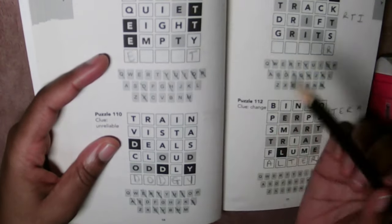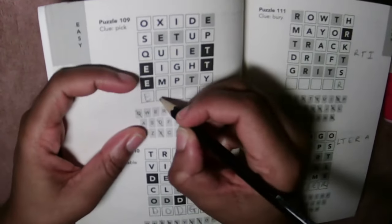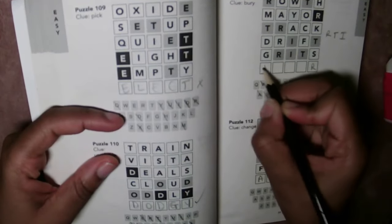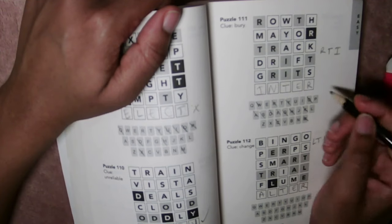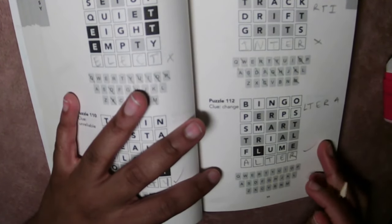And finally, 109 to 112. That's elect, dodgy, inter, alter. So to pick. Yes. So elect. Didn't get that, but I got dodgy, and what was it again, 111, it was inter, I-N-T-E-R, inter. I would never have associated that with berry. I'm not sure I quite know what inter means by itself. I'll have to look that up, but alter, I got that.